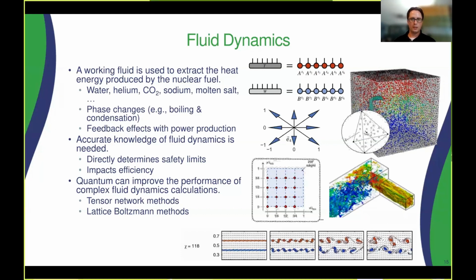The list goes on. Not only do we need to know how those fluids flow through all the structures within the reactor core and the piping and things like that, you also need to keep track of phase changes, things like boiling and condensation, as well as feedback effects with power production. As power is produced, the heat is drawn away, the temperature goes down, and that changes the properties of the nuclei, which then changes their properties of actually reacting in the first place. So that whole thing is in a big tight loop that needs to be solved. Accurate knowledge of fluid dynamics is needed because that directly determines the safety limits in a nuclear reactor.